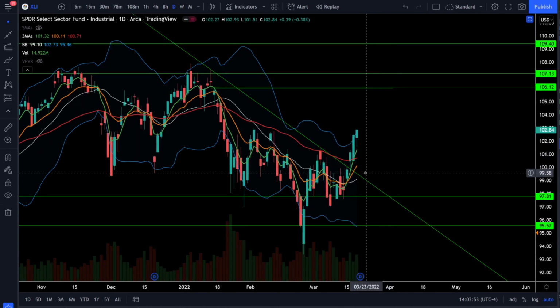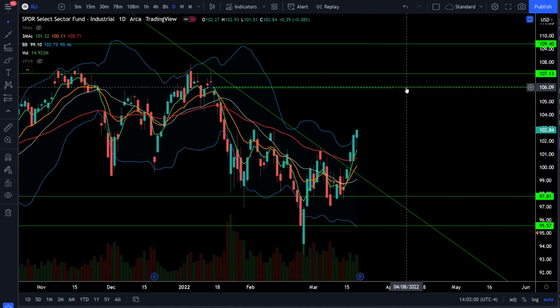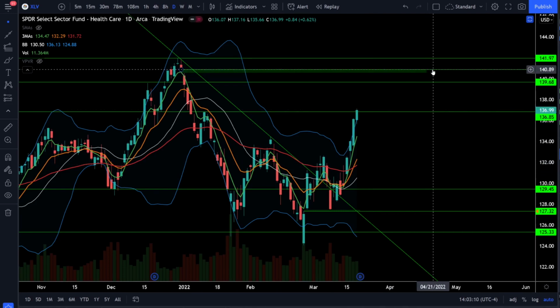On the industrials, we're up 0.38%, 3 days in a row back above the 50 EMA and starting to develop that bull trend, so it should be a very quick trip to come up here and close that gap at 106. The healthcare sector was up 0.62%, starting to break out and confirming it's developing a bull trend, and we're very close to running up here and closing this gap at 141.